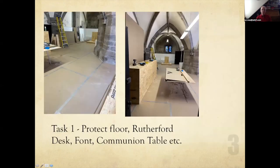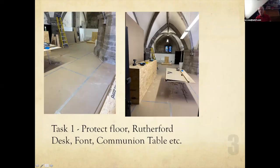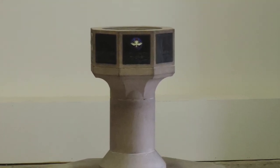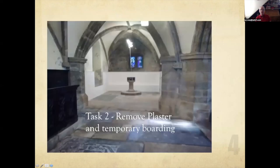So task one was to protect the floor of the chapel, and also to protect, this is the Rutherford desk with some of the 17th century wood carvings behind it. And here is the font that has the James Cromer Watt enamel designs on it, and also the communion table. First of all, they're removing all this plaster here that you can see on the vaulting and on this back wall.